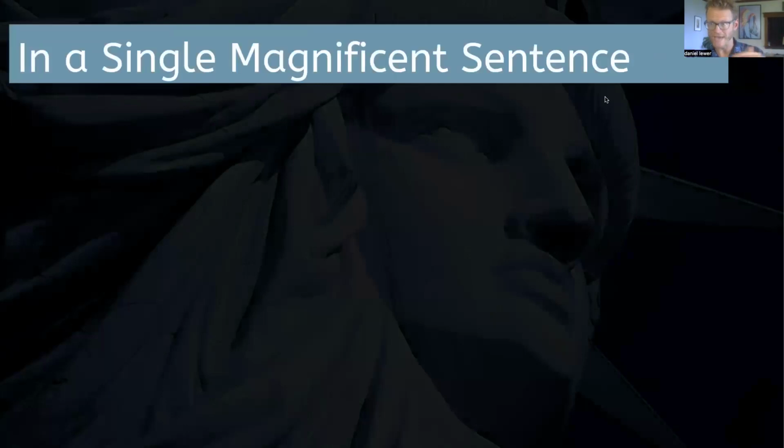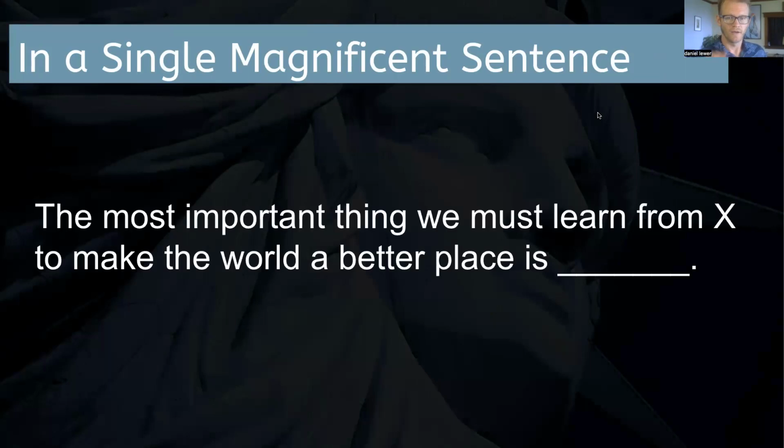Now, if you think, my students can't get into discussions, they struggle with that, here's a little strategy that can help you. I call this the single magnificent sentence. It's a way to scaffold a rich discussion. It's a way to invite students in because it's so simple, or deceptively simple. Give them this sentence frame. Some training wheels for your kids, and they might need it. I've done this with juniors in high school and it's helped them.